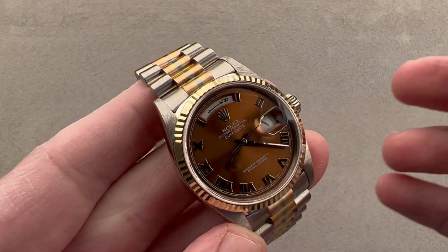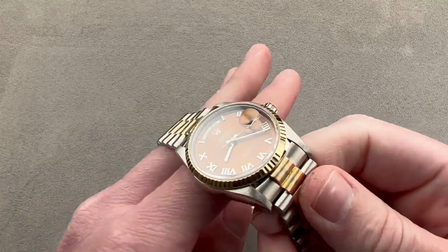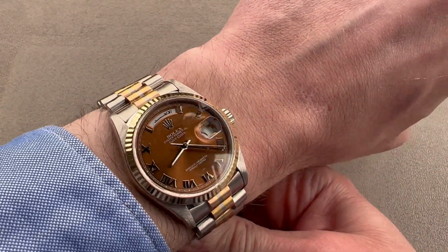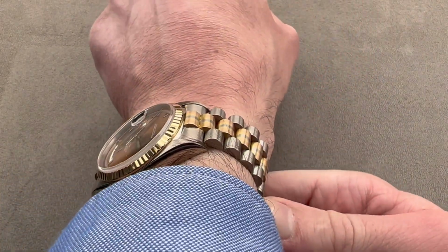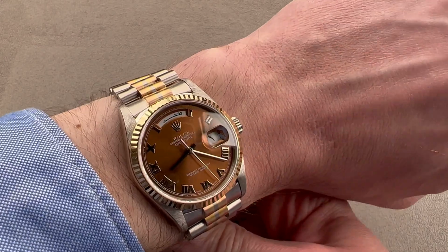This is a generation of Day-Date that ran from 1977 to 1988. It's often described as a single quickset or transitional Rolex Day-Date, but you can see it's got that classical stance. So since the original Day-Date debuted back in the mid-1950s, the core model has always been 36 millimeters.